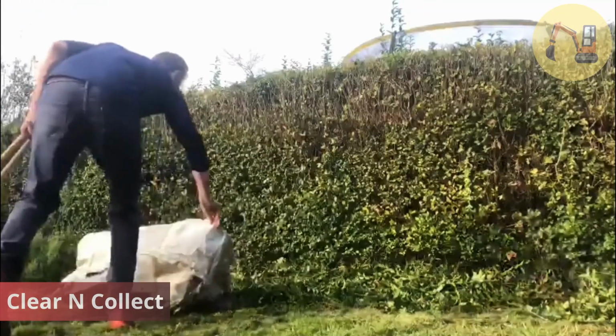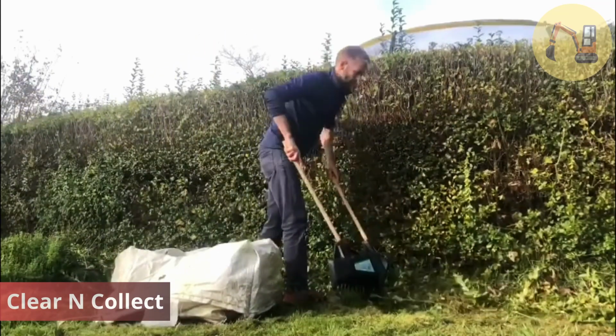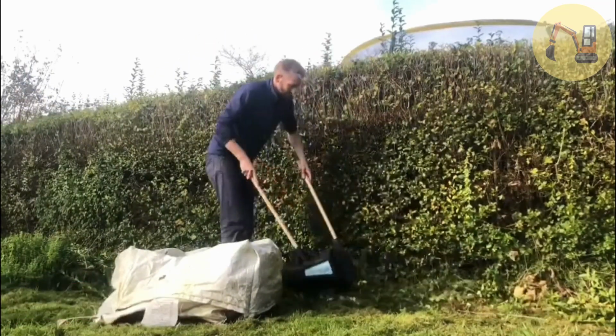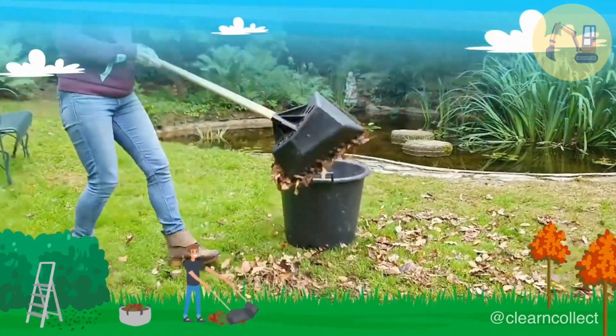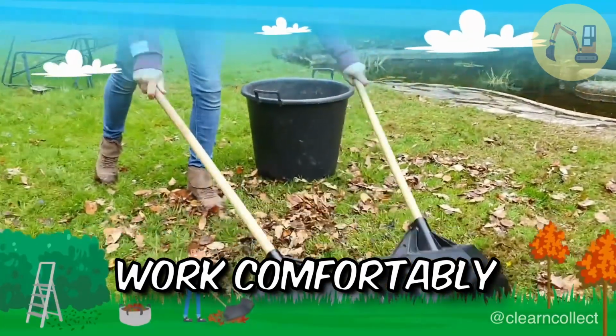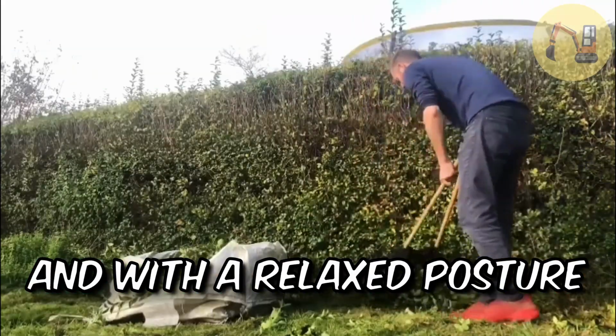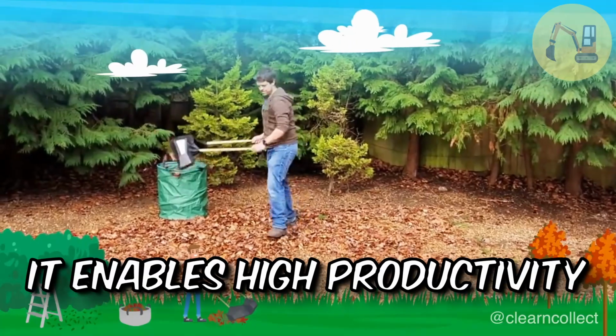Clear and collect. Thanks to its ergonomic design, this tool effortlessly clears away unwanted debris from your lawn without putting strain on your back. The extended handle eliminates the need for bending down, allowing the operator to work comfortably and with a relaxed posture. With its increased working width, it enables high productivity.